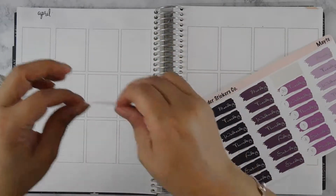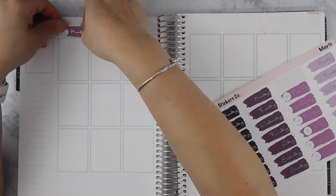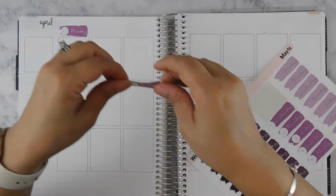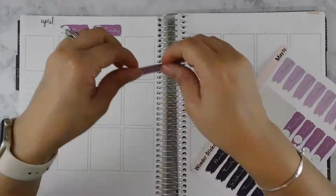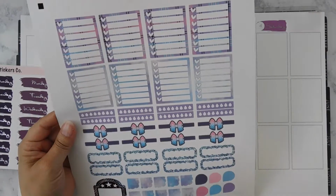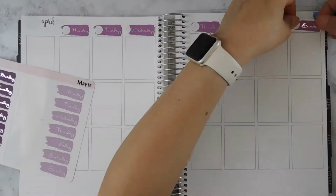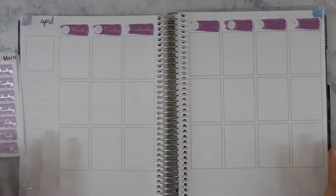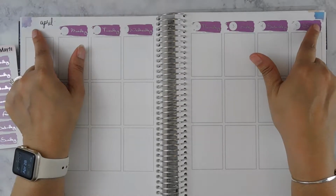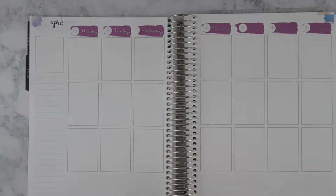So anyways, okay, I finally got all this stuff whited out. I'm laying down my date covers. I'm going to go ahead and fast forward you through this part, and I will be right back to you. All right. The kit didn't have any flags, so I went ahead and used these little scalloped corners and put that there. So that's kind of cute.